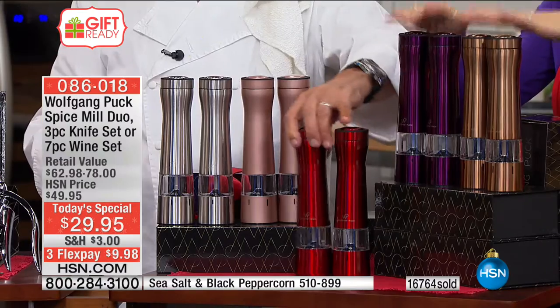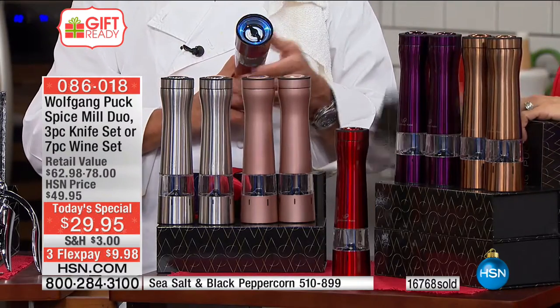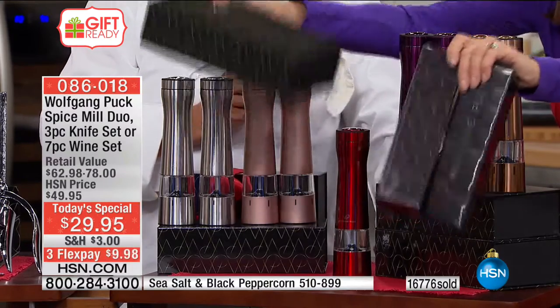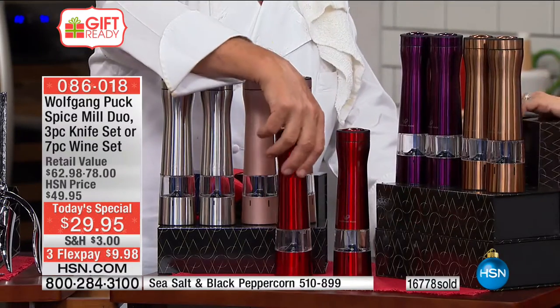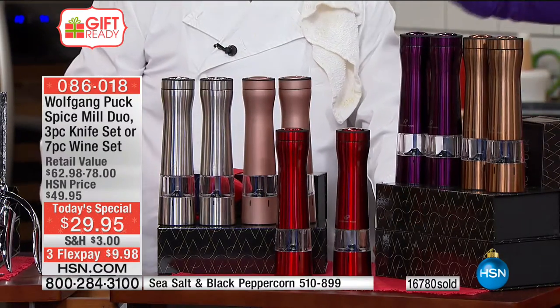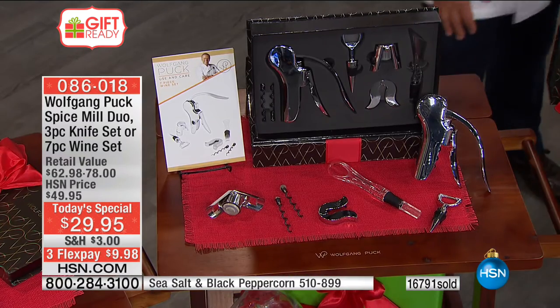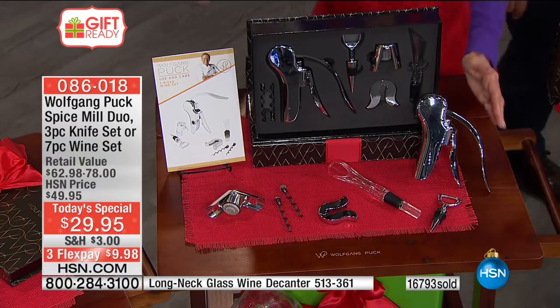And remember, they're all individually gift boxed. So they're boxed together, but then they're both individually boxed inside of that. So you can even split these up and give them as a gift on their own. So that is one choice. Next choice, the wine set. I know, my favorite.